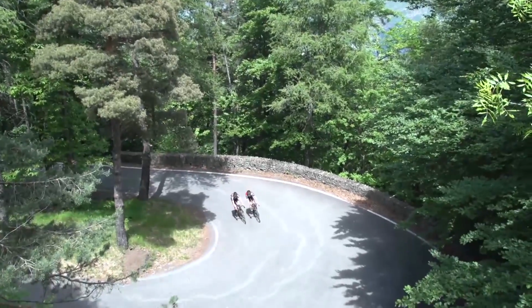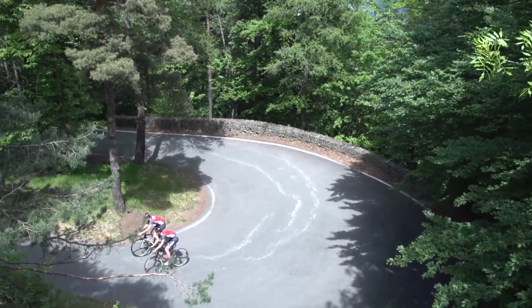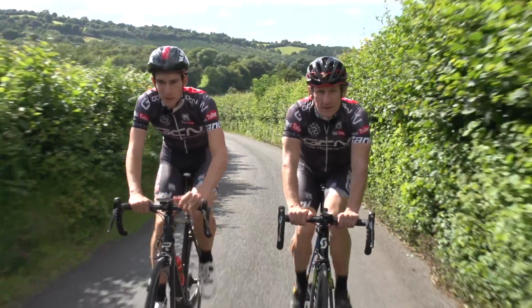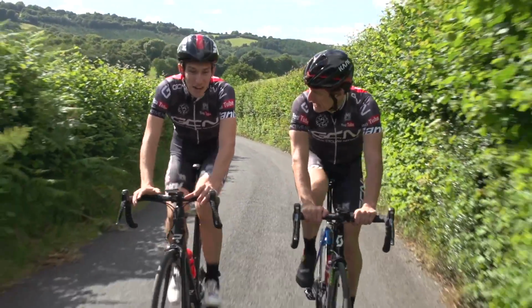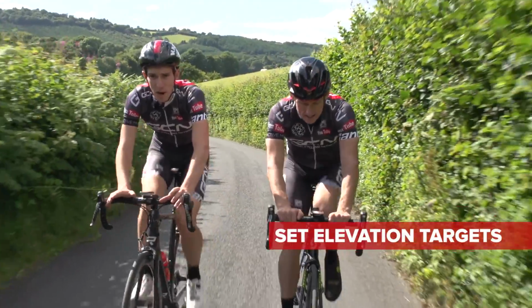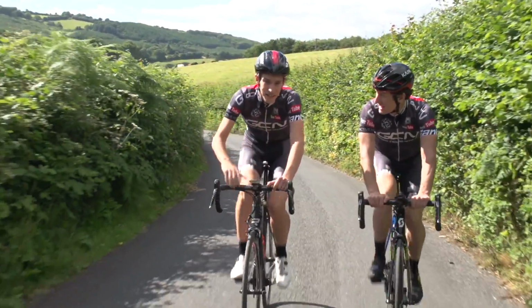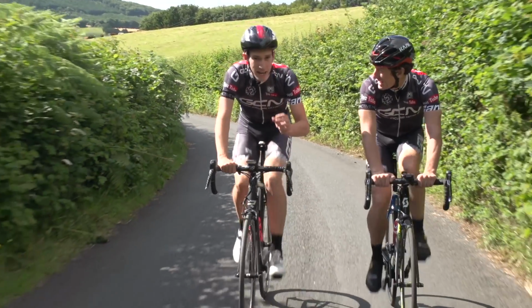If the target of your training is a particularly hilly race or sportif, then this parameter becomes even more important. So you can set yourself an elevation target on certain training rides, for example, to make sure that you're getting enough climbing in your legs, regardless of the intensity, so that you can really hit your goal.